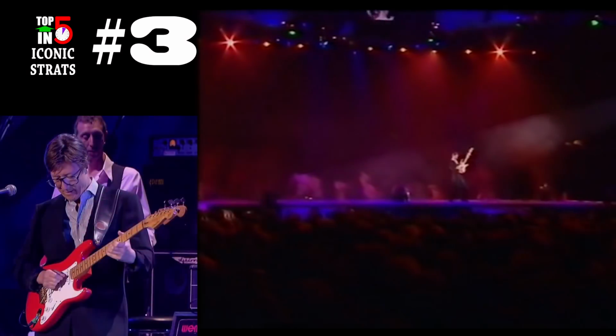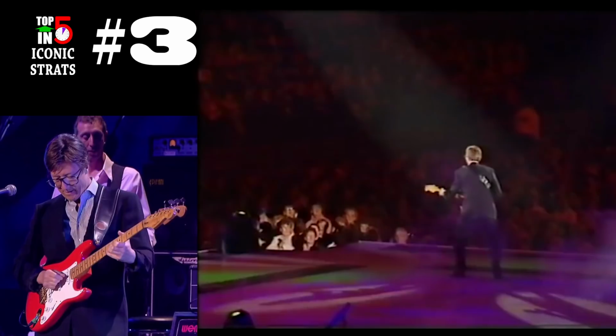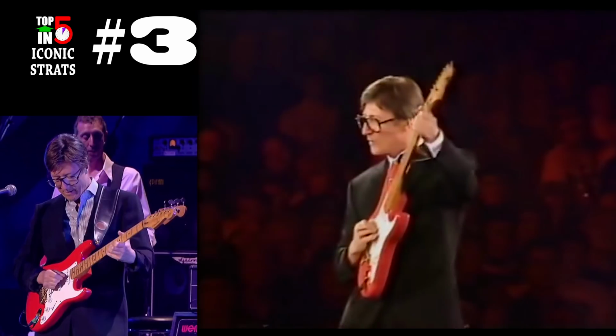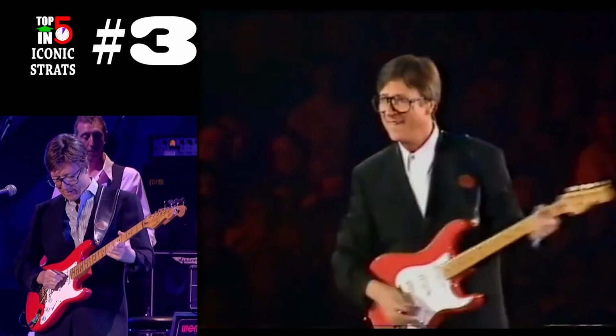Number 3 may be a surprise for some. It's Hank Marvin's Red Strat. No list of iconic Strats would be complete in my opinion without Hank's Fiesta Red Strat with maple fingerboard and gold-plated fittings. Hank was the UK's very first guitar hero, and the Strat was the first example of Leo Fender's masterpiece ever to enter the UK.